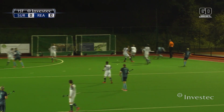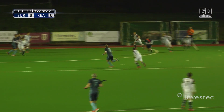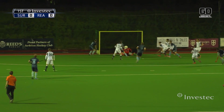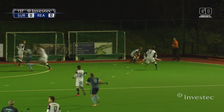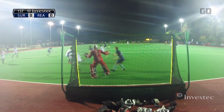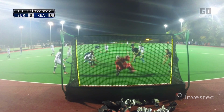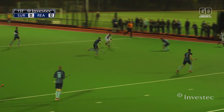Ball to the edge of the circle. Lovely return ball. Here is Morton. Morton past 3 defenders into the circle. Now, can he get the shot away? Yes, he can. And Gibson makes the save, but it didn't look particularly comfortable for the Surbiton keeper. Good work by Lee Morton as he cuts inside, gets the shot away, and well, Gibson gets his feet in a tangle but keeps it out.